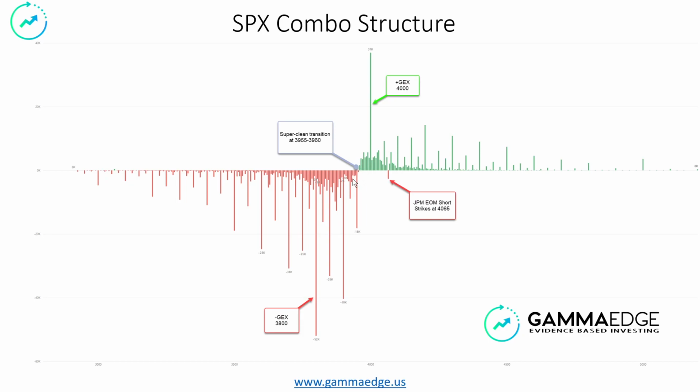It draws the line in the sand. Things are going to work out pretty well if we can get above this. If we can't get above this, or if we get very near this, things could work out well, but just be aware that that 4,000 is the target, and the short-term 39.55, 39.60 is that near-term target.